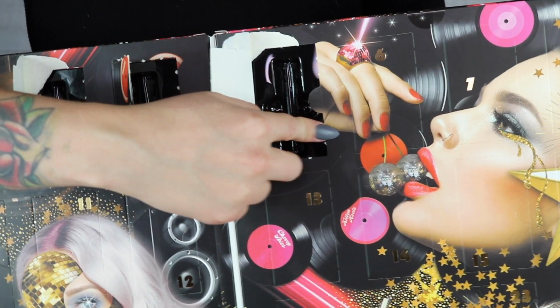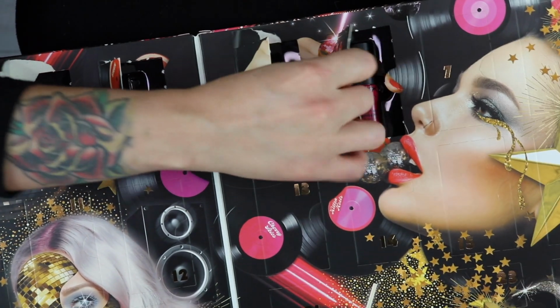So it might be hard to tell with this color, but I mean, it's just a clear gloss, so not really too much to see with it anyway. Here we have it, sheer. Ooh, man, my lips are gonna be on fire after this. 24 lip swatches. Day number 6, let's do this.